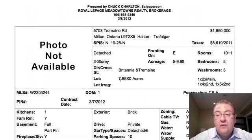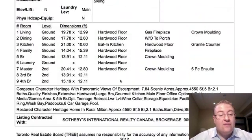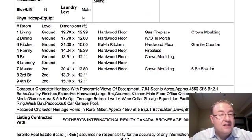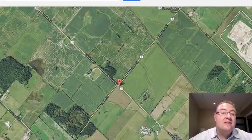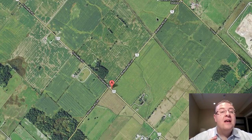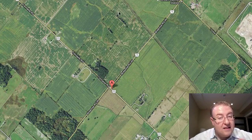Tremaine is the last one. It's at 1.65, and so it's on 7.85 acres. There's no photos yet. It's a 5-bedroom home. It's got 4,550 square feet. So just from those numbers there, assuming it's in pretty good shape, I mean, it seems a little bit high. So maybe what they're counting on is some of the development nearby. And we know that the next phase of Milton is coming right down to Britannia from Louis St. Laurent. And so this side of Tremaine is a heavy development area.